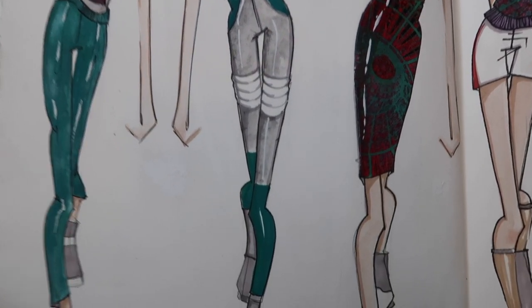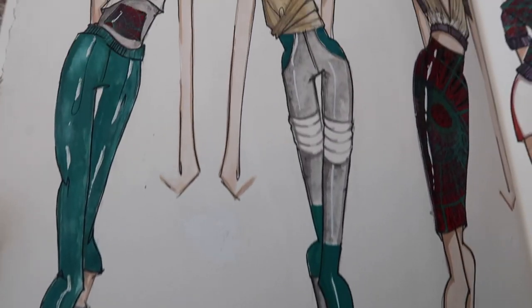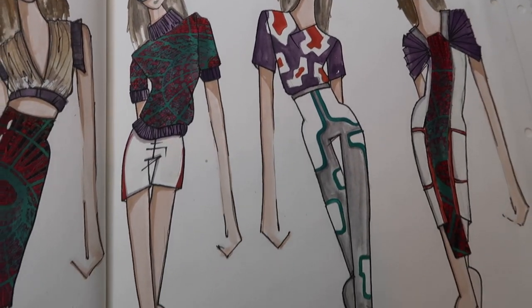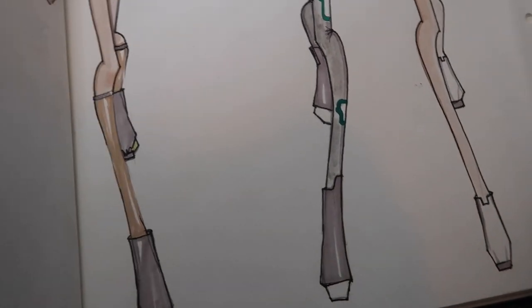I'd say most of the collections we did were probably 8 to 12 looks, and some of these I may have cut out because I've shown this portfolio many times after I graduated. So some of these may be a little bit smaller.